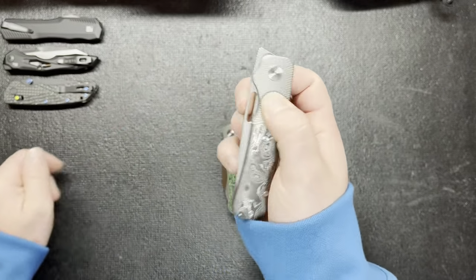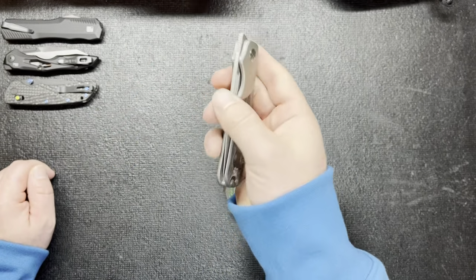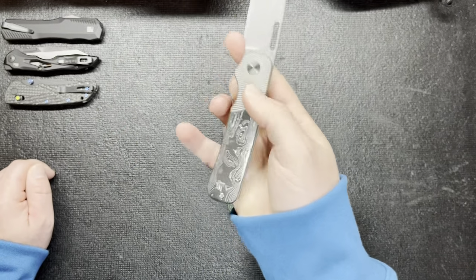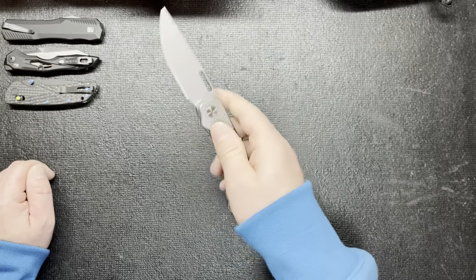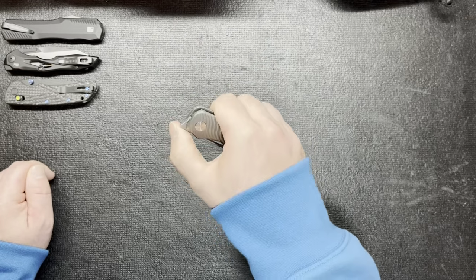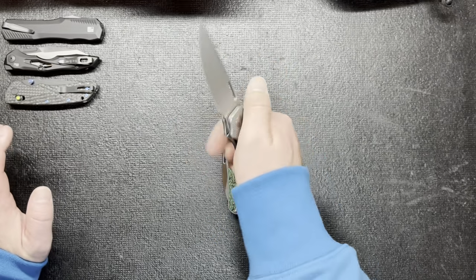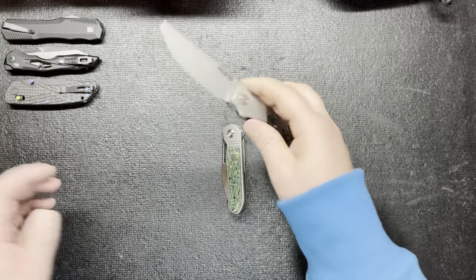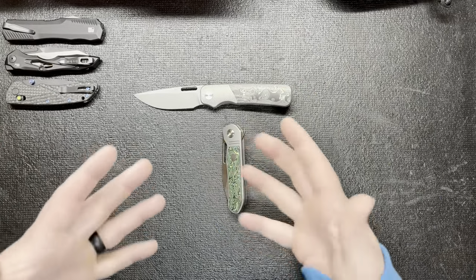But it is kind of hard to get your finger sometimes down in there to flip it open. It took me a few tries to really get it down in there and consistently get it open. But once you get it figured out, it's every time, no problem there. But I think this one may just need to be broken in a little bit more. Obviously, I can't keep these forever, so I can't tell you for sure how that goes. But that's just what I'm thinking.